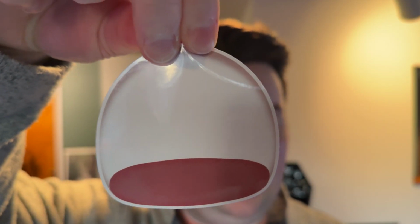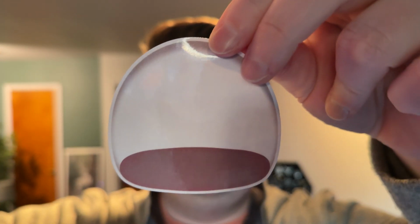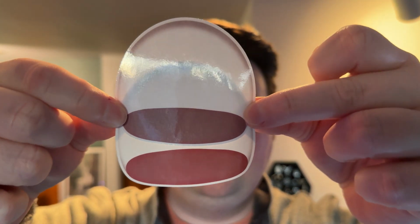Okay, I just got done printing from the OnlineLabel sample pack, the glossy and matte. I definitely have a favorite out of the two. So this is glossy here, and this is matte. So you can see a clear difference between the two when it comes to color. Everything is just super muted with the matte. Everything kind of pops with the glossy.